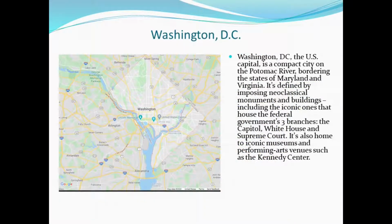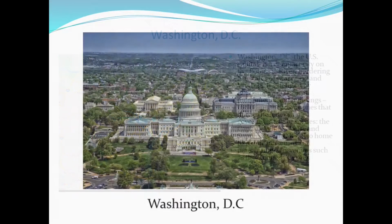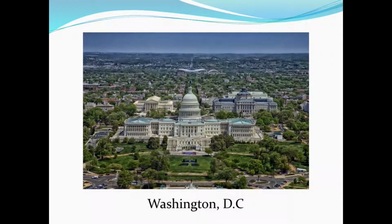So Washington, D.C. sits right between Maryland and Virginia. It doesn't officially belong to either of those states. It's a district unto itself. The D.C. stands for District of Columbia. The reason they did this is they didn't want any state, I guess, to have the capital located within it. So they made it its own little district. And here's a lovely picture of Washington, D.C.